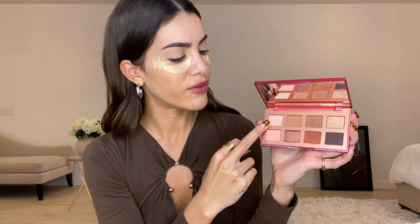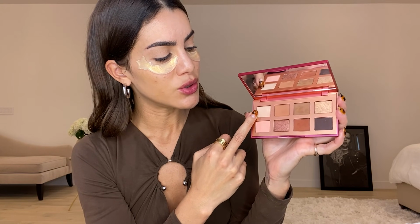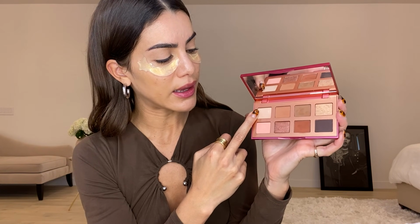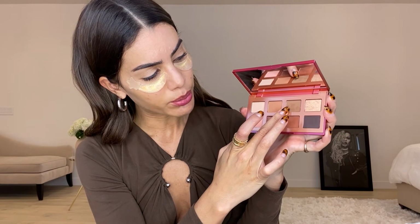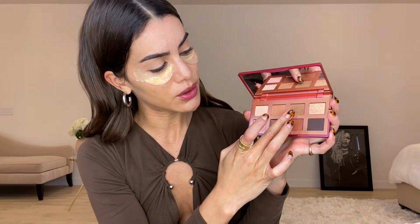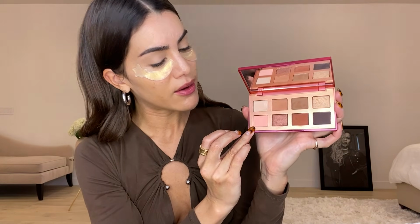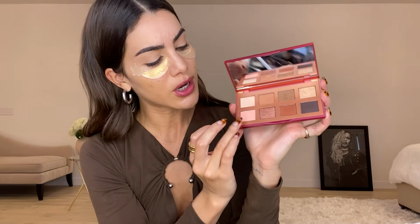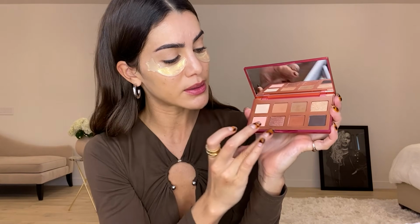So we have a matte finish light nude color to highlight. We have a light brown color, which is my go-to. We have a little darker brown that can also be a base if you have a darker skin tone. We have a beautiful gold shadow. And then we have a little coral matte finish color. It's like a peachy. I love doing this by itself on my lids, it looks amazing.